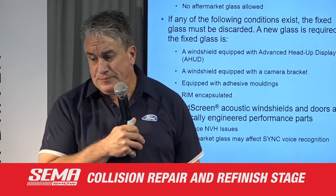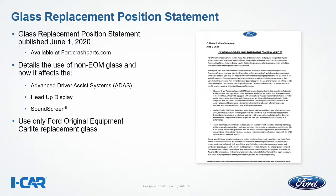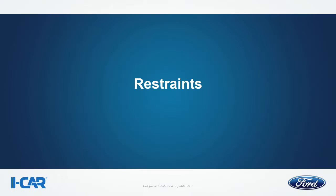So next, please. Heads-up windshield must be a Ford glass because the system will not work correctly without one. If you look at these following conditions, if the vehicle has an AHUD display, if it has any type of a camera bracket, or adhesive moldings, or rim encapsulated windshields, they must be replaced with a new Ford glass. Don't go aftermarket here. You can create some system issues that are very, very hard to repair. Next. We have a glass position statement that came out in June of 2020, which goes into some of these things and helps you as you're talking about this with your insurance company as well as your customer as well.